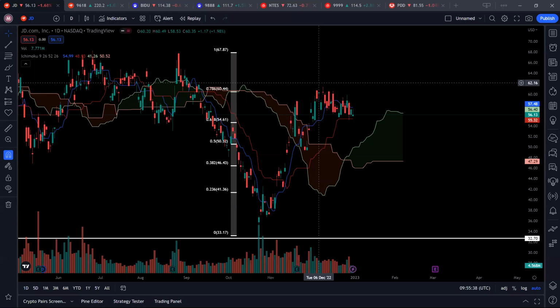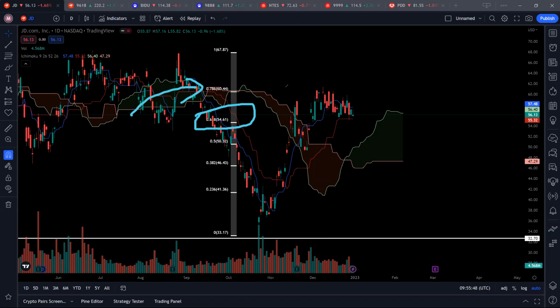So for JD, you can see that we actually did cross the 61.8% at 54.61. Unfortunately, we are rejected off the 78.6% at the $60 psychological resistance here, and you see many sellers appearing here. We did see a rejection of this particular high here. So for now, it's still hovering around this red baseline and this blue conversion line. Currently, this red baseline here is essentially the last support.